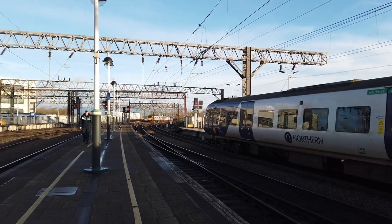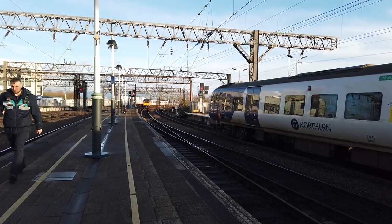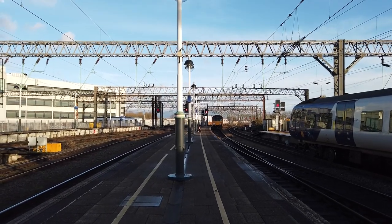Arriving now, we have another class 150. Just trying to work out where this one's coming from. Was it coming from Hazel Grove? Well, if I put a diesel train on a Hazel Grove service, it could easily be a 331. I suppose it's what they have.